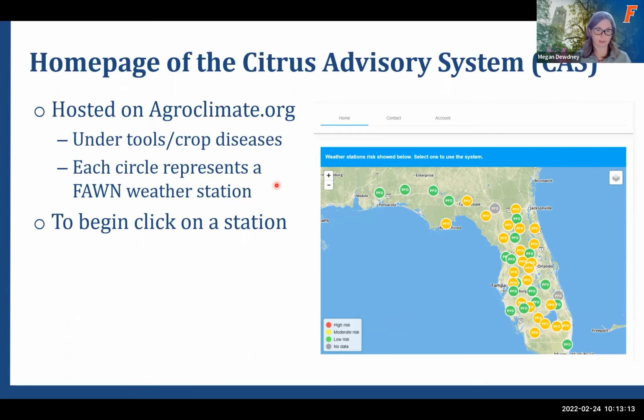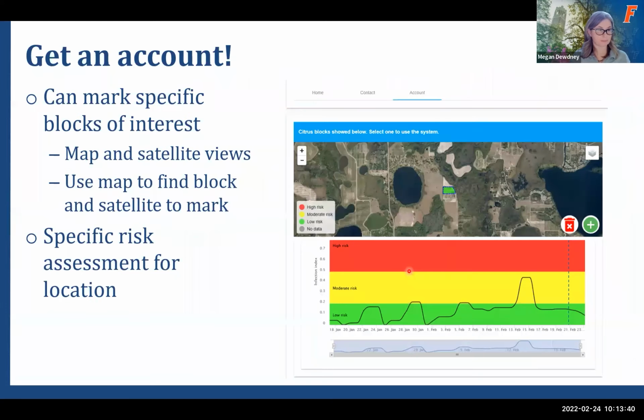This is our PFD decision support system on telling us when it is likely that we should be spraying. This is hosted on the AgriClimate website. It's under the drop-down menu of tools and then crop diseases. And each circle here on the map represents a FAWN weather station, and you can see they're throughout the state of Florida. And to begin, you would click on one of these weather stations.